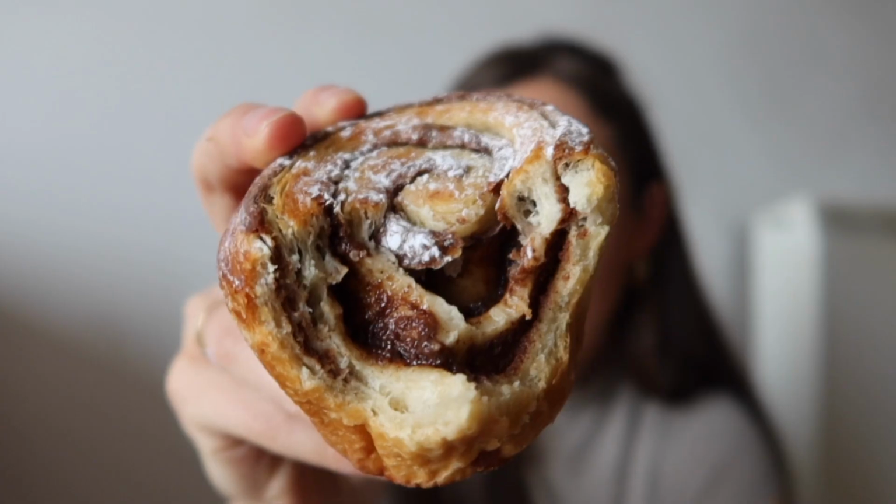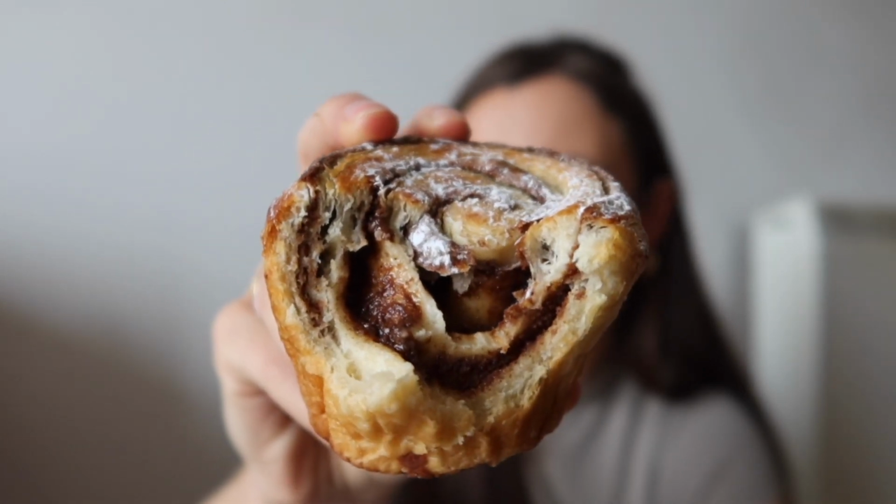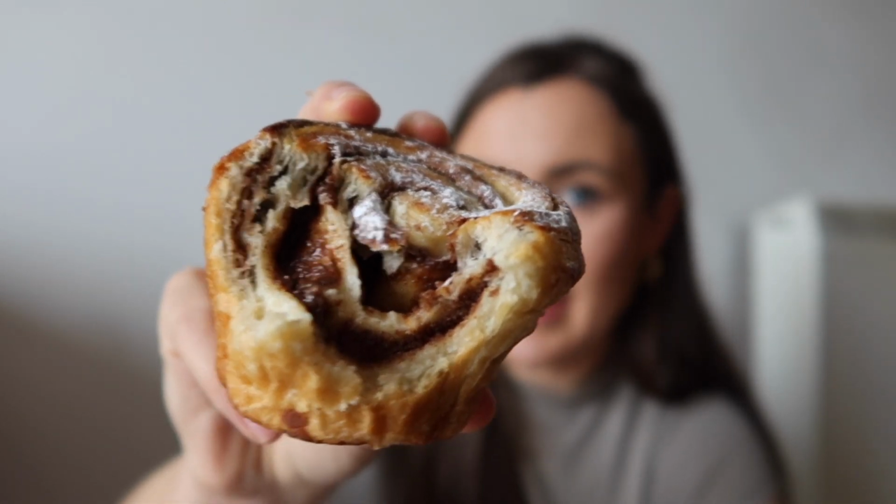Oh wow, there is a lot of cinnamon in that. That is really nice, and I'm actually really surprised at how much cinnamon is in there. I just didn't know what to expect from it, but it's really nice and crispy on the top and really flaky as well. Once you get into the center, it's quite gooey with that cinnamon, and the little icing and sugar on the top just helps to sweeten it up a little bit. Yeah, I really like that, and I feel like I'm pleasantly surprised.